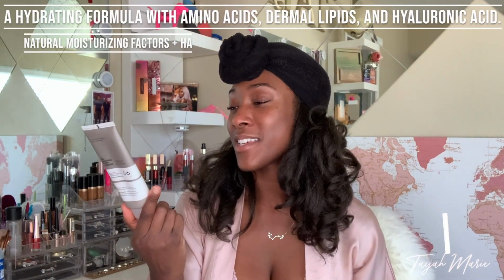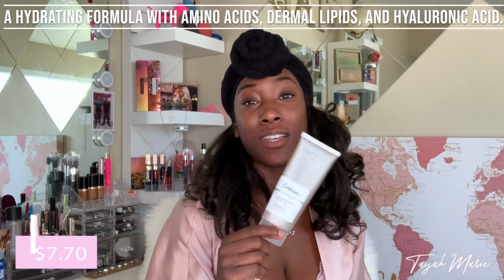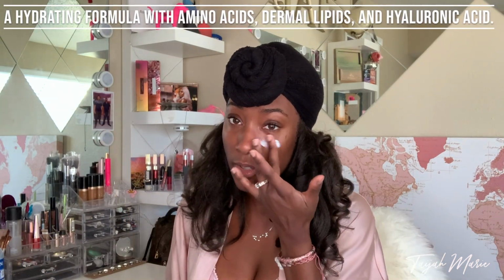Lastly, I'm going to be using another Ordinary product. This is my natural moisturizing lotion. This is another favorite of mine. I don't like moisturizers that are watery. Oh, I hate that. Or super thin. I also don't like to put heavy butter on my face either. So this is a really good balance. I feel like it's thick, it absorbs super fast, but it's not so thick that I feel like, oh my god, this is clogging my pores. So that's it for moisturizing.